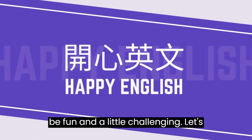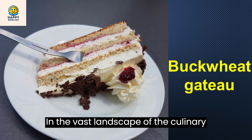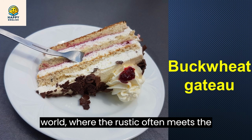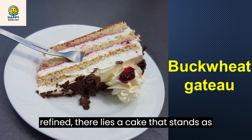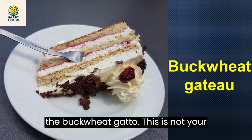It will be fun and a little challenging. Let's start. In the vast landscape of the culinary world where the rustic often meets the refined, there lies a cake that stands as a testament to this beautiful confluence, the Buckwheat Gateau.